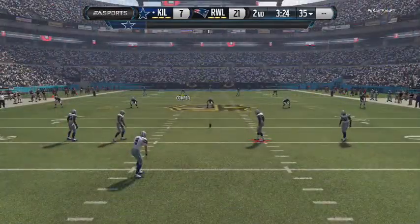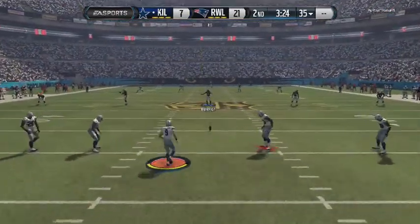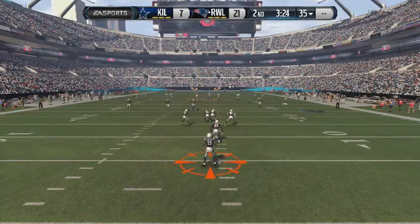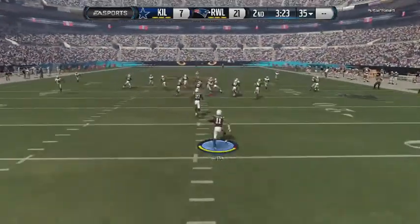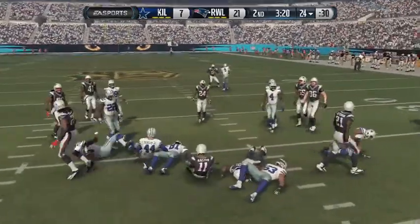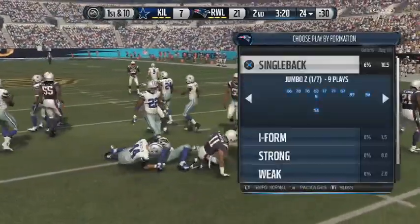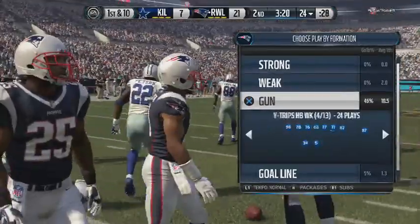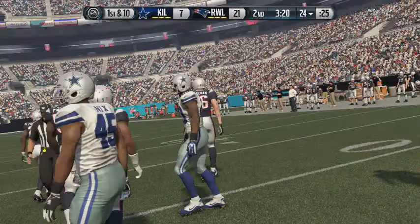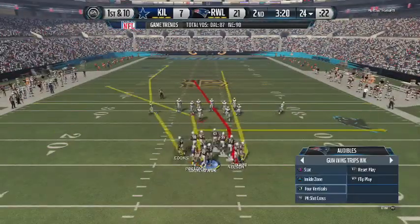The Cowboys getting ready for the kickoff. Austin's got it. Gets out past the 20 and brought down at the 24. The Patriots offense taking the field again. They got everything they could out of that last possession, Phil. That was a solid touchdown drive.